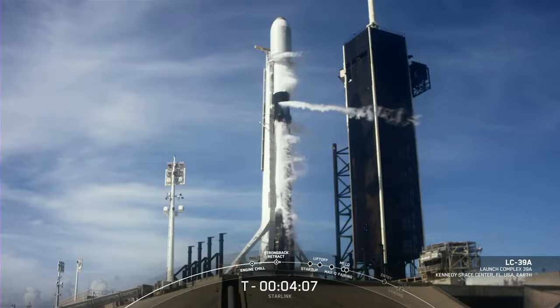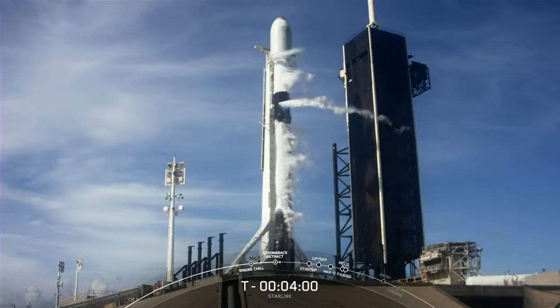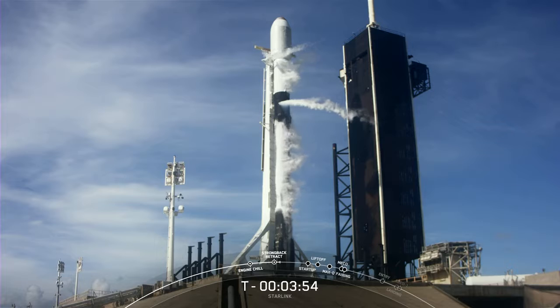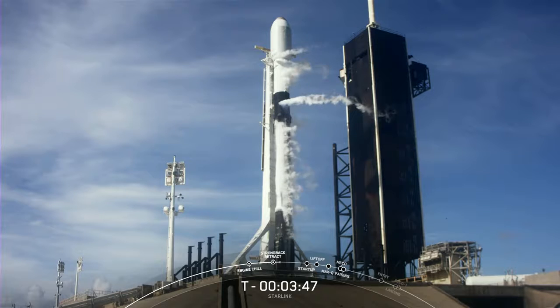Good morning. You are watching the 54th Starlink mission. The teams are tracking no issues with the vehicle or satellites. Weather is looking really good so far this morning, and we are proceeding with a T0 in just under 4 minutes from now. The range is green and ready to support liftoff.